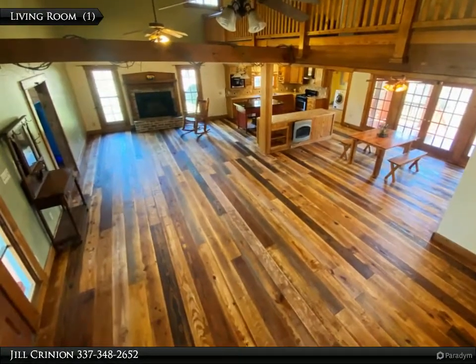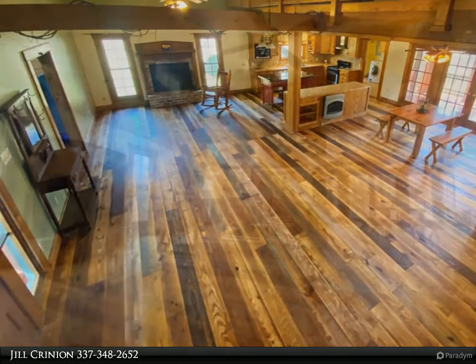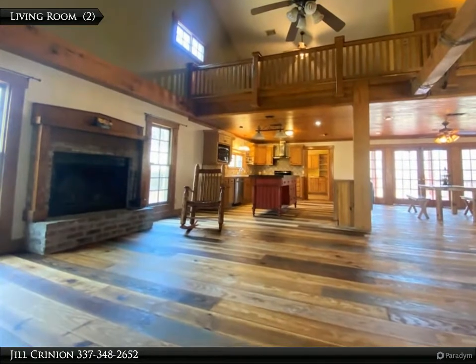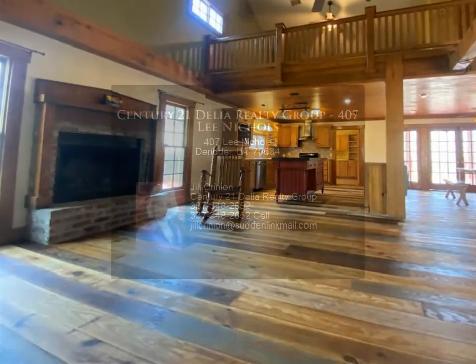Gigantic living room, wood burning fireplace with blower. Beautiful kitchen with custom cabinets and 2 islands. Owner's suite: walk-in closet, custom sink, and claw-foot tub. All this plus so much more.